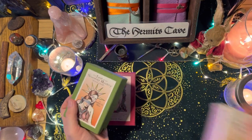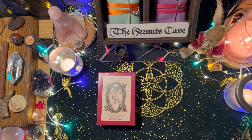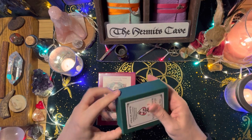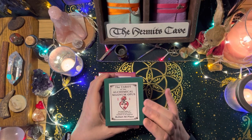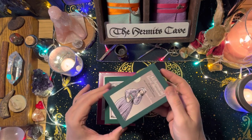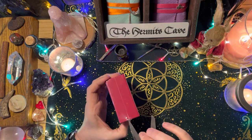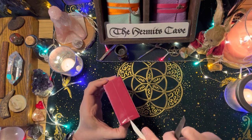So I have the first edition of this, but I had to get it when it came out in this beautiful new version. Similarly, I think this was the first one he did in this style, which is the Tarot of the Alchemical Magnum Opus. And then for the fifth edition, he also brought out the Alchemical Tarot in this version as well. And they're just, as I said, absolutely exquisite. So when I heard that he was bringing out the Alchemical Tarot of Marseille, I was very excited.